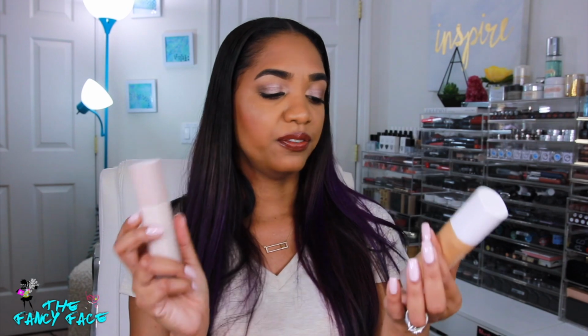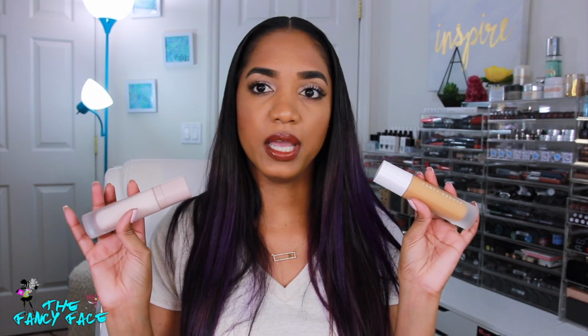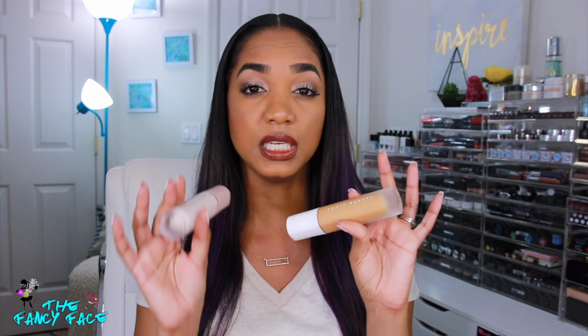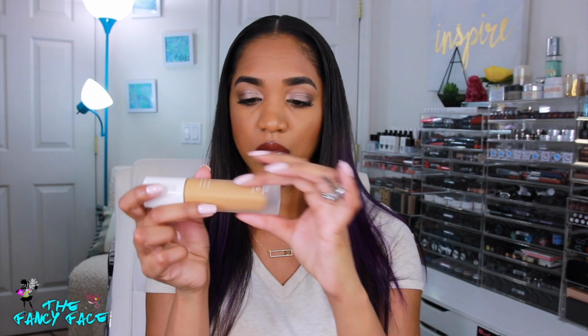Oh, I didn't even mention the packaging of the foundation and the primer. So the foundation and the primer come in smoked glass bottles. I like when foundations are in glass bottles. For those of you who don't know, glass bottles for creams and liquids is actually much better because it helps to keep the moisture in, and they last a lot longer and don't go bad very fast in glass bottles. But it's a smoke bottle.